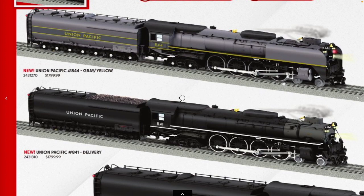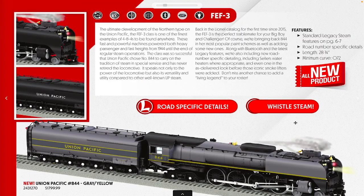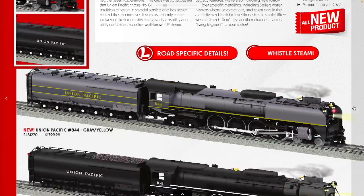So right off the bat, the price tag is right at $1,800. That sounds about right from the last time, if I remember correctly. Maybe $150, $200 more to equate with inflation, and times have changed. Still an 072 curve radius, especially with that centipede tender. I've tried rolling a centipede through my 036, and yeah, no bueno. That tender really likes 072s, and you're going to have to use 072 for this model.